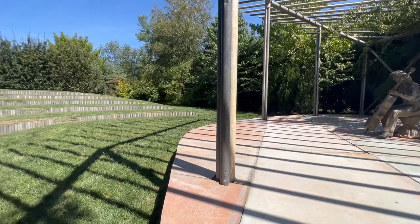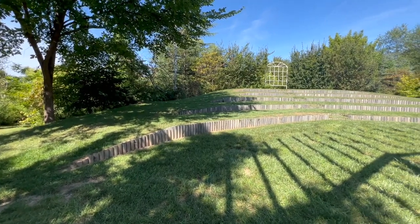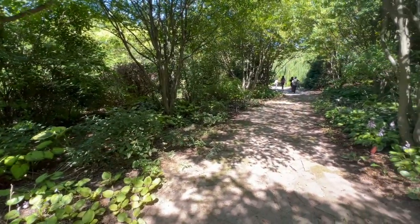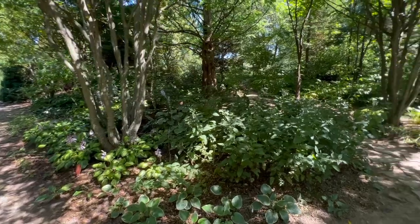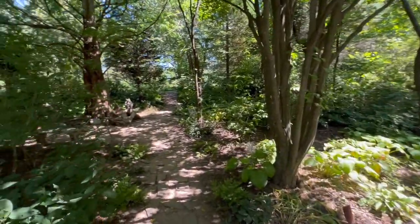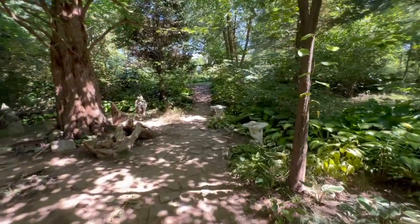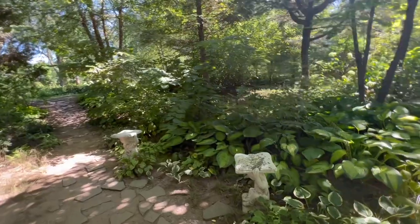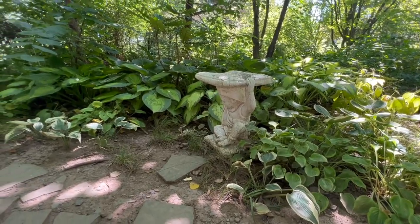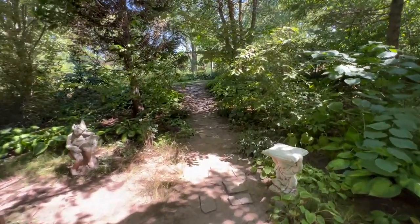So, to all of my gardening friends who came this summer, I think next time y'all come, we're gonna come here. Oh, look at these little, like, gnome seats. That is so cute. And there's a statue over there. I need to find some more whimsical things to go in my garden.